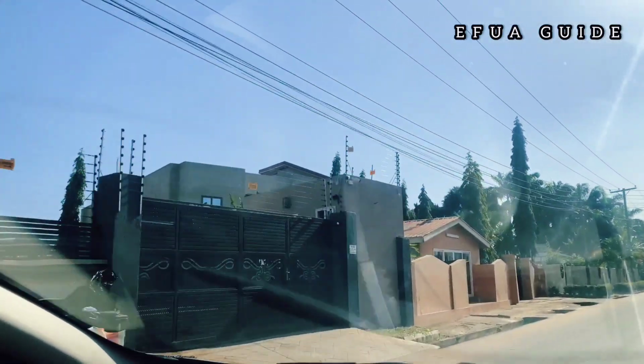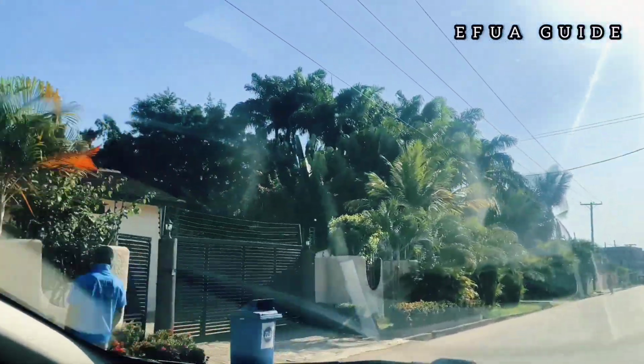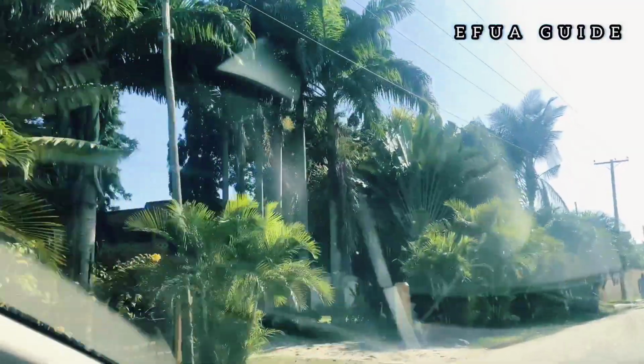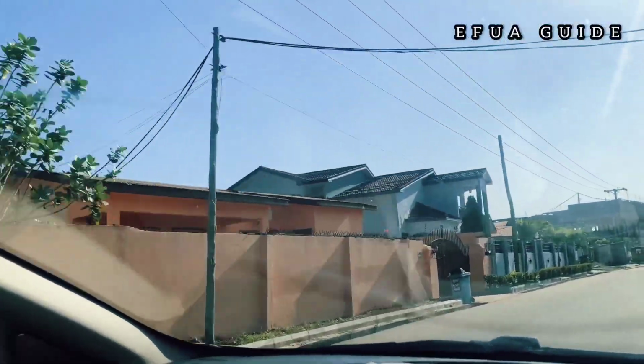With the way the neighborhood is growing massively, in a few years to come it will sparkle and start becoming a great choice of stay for people regardless of the distance from the main city area.